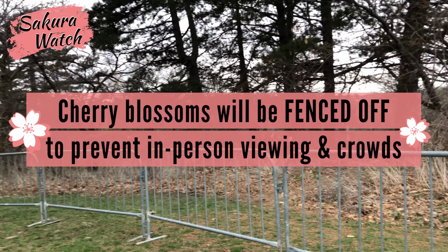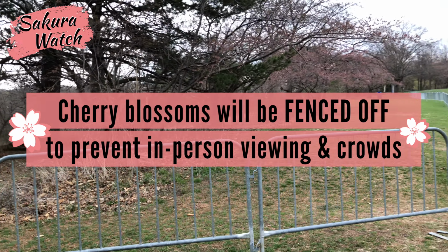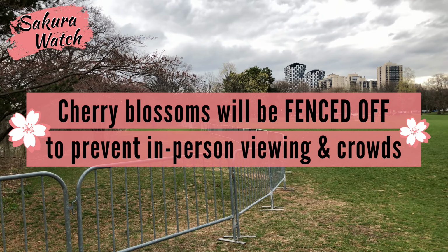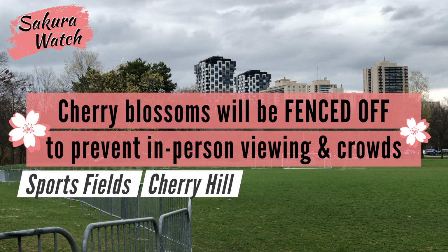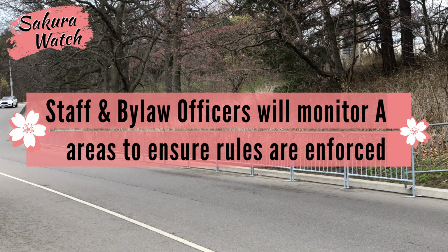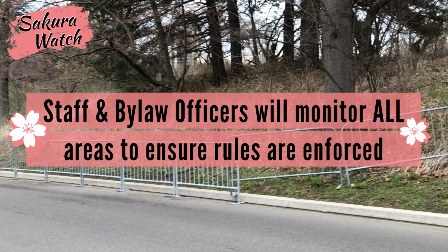However, to help prevent large crowds as seen in a typical blossom year, the cherry trees will be fenced off to prevent in-person viewing. This includes the three main cherry blossom areas, by the sports fields, Cherry Hill, and Jamie Bell Adventure Playground. City staff and bylaw officers will be on hand throughout the park to ensure these rules are enforced.